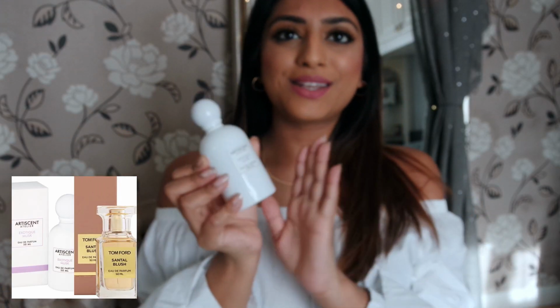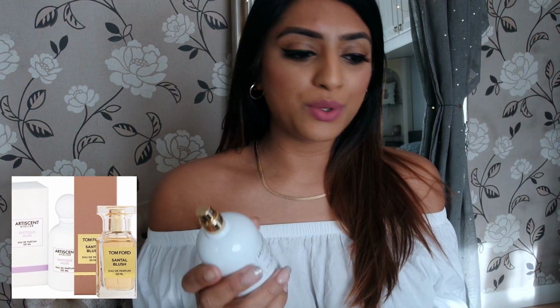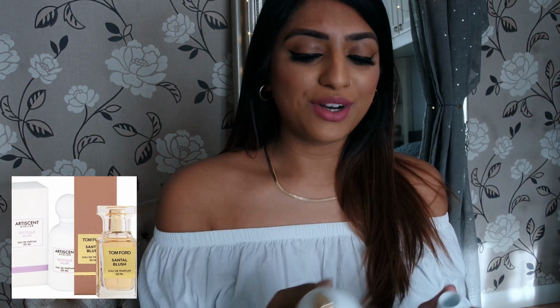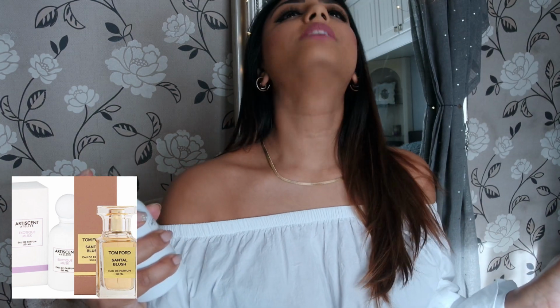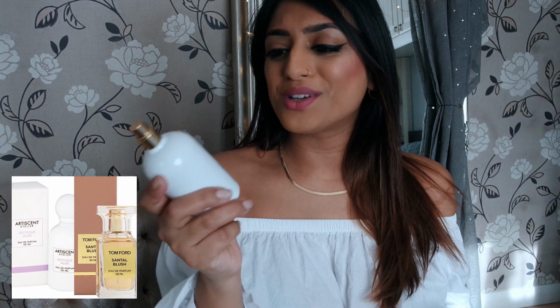This is the Exotic Musk. This one's supposed to be a dupe for the Tom Ford Santal Blush. This is one of my favourites, so I'm just going to give it a quick spray. Yeah, I love this one. This one is quite strong.